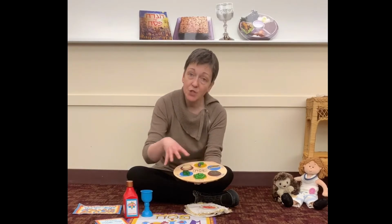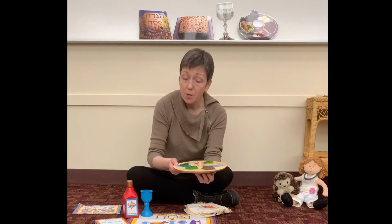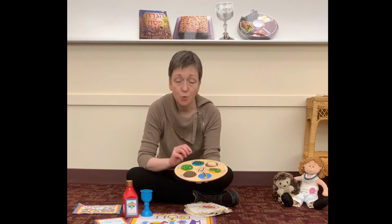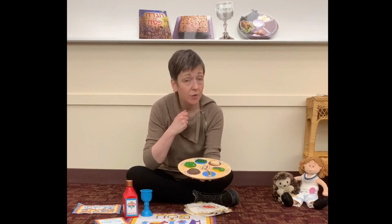And there are 5 or 6 things on the ke'ara. So I'll tell you about some of them. So there is a parsley. We usually have parsley. That's called karpas. And what we do, we dip it in the salt water and then eat it. And it's actually really yummy.